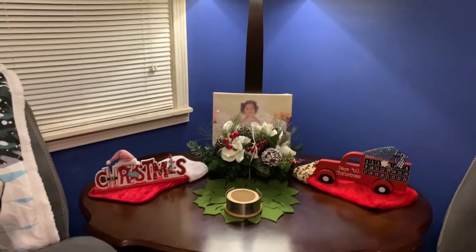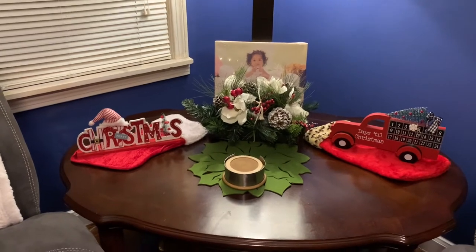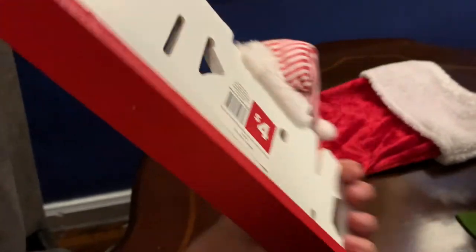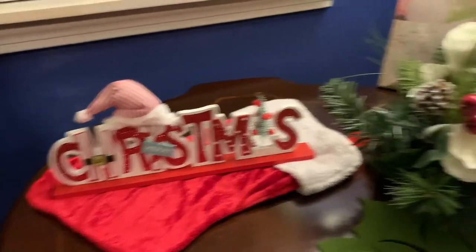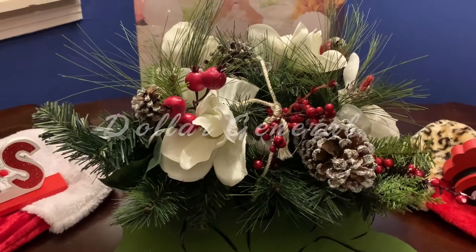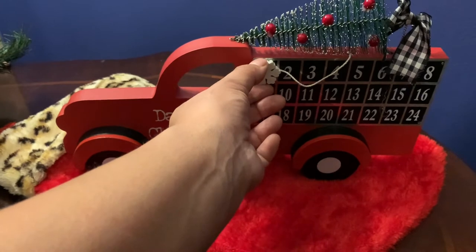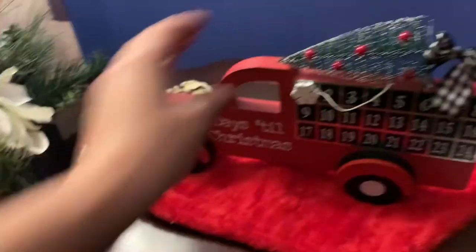And since we did move into a smaller house, this coffee table takes up too much space in the middle of the room. So we did have to put it in the corner, just so there was room for the Christmas tree. This sign was $4 from Dollar General. And then this, I can't remember where we got this. I'm thinking maybe Walmart, but I don't remember the price on that. This we picked up yesterday just for the girls to count down to Christmas on, and it was $5.